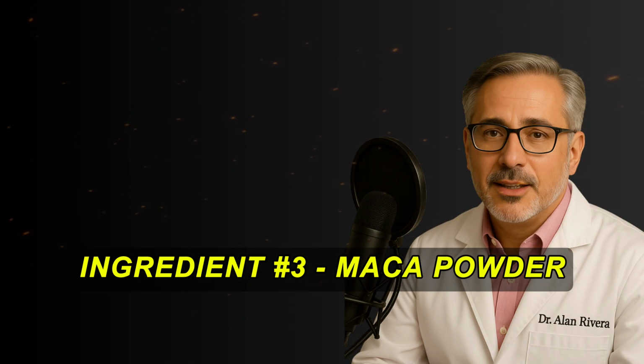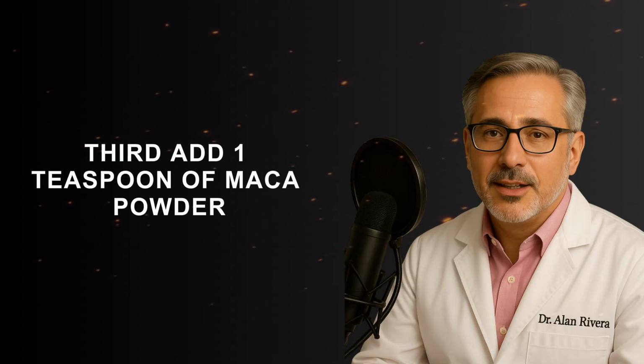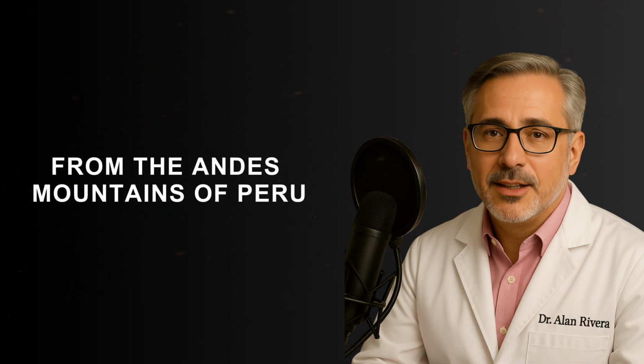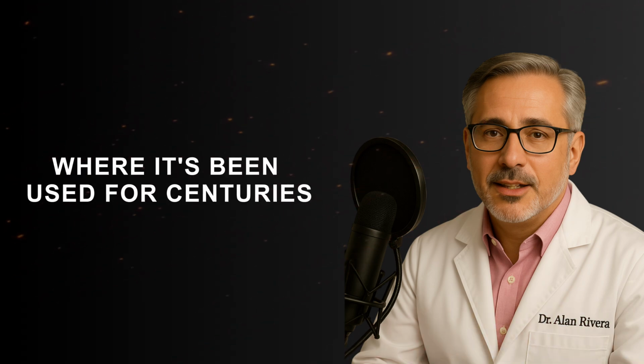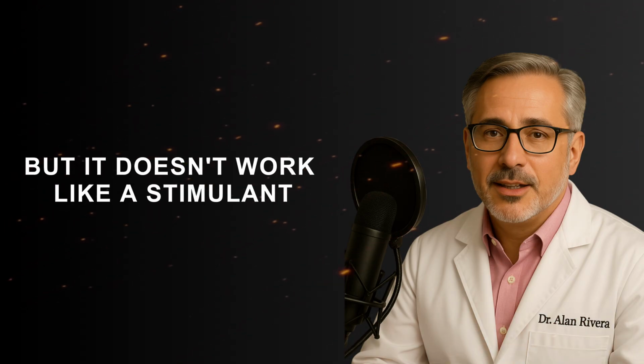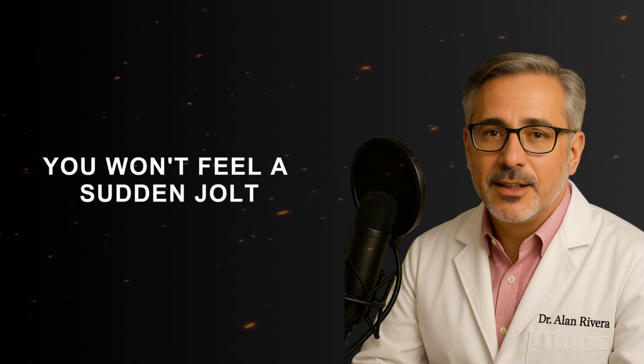Ingredient number 3, maca powder. Third, add 1 teaspoon of maca powder. This is a fascinating root vegetable from the Andes Mountains of Peru, where it's been used for centuries to enhance stamina and libido. But it doesn't work like a stimulant. You won't feel a sudden jolt.